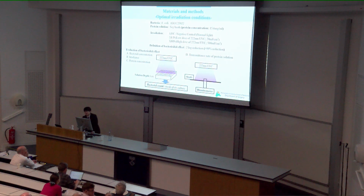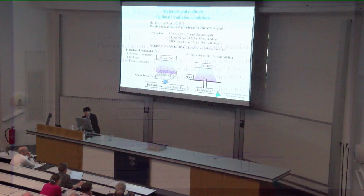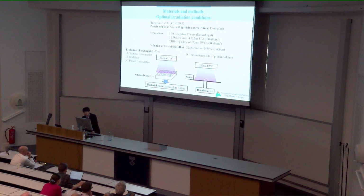We assessed the bactericidal effect of 222 nanometer UVC irradiation on E. coli. We chose soy broth as protein dilution. Irradiation doses were as stated. We defined log reduction as the bactericidal effect. We evaluated the bactericidal effect associated with bacterial concentration, irradiance, and protein concentration. In order to assess the appropriate dilution of the ascites, we used cyclos as ascites, and transmittance was evaluated.